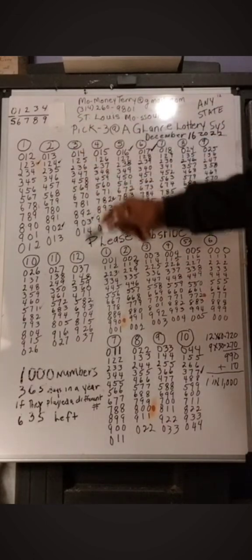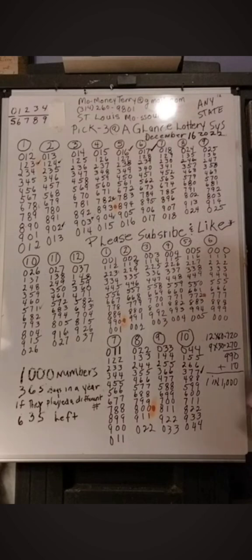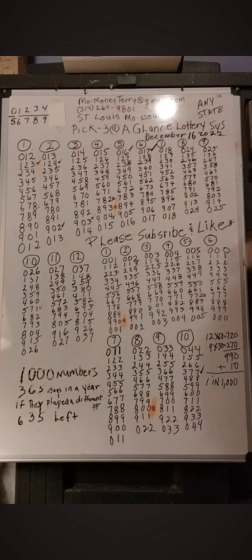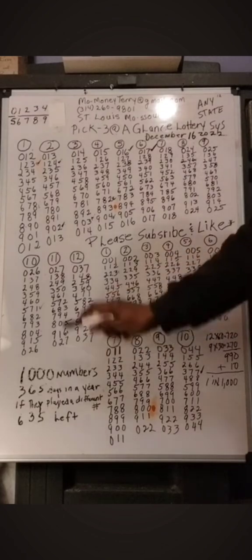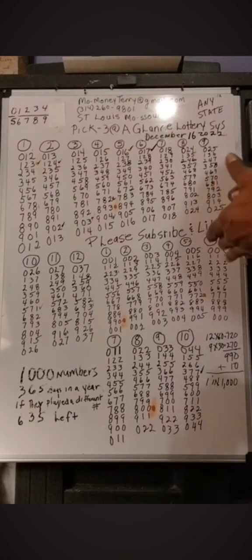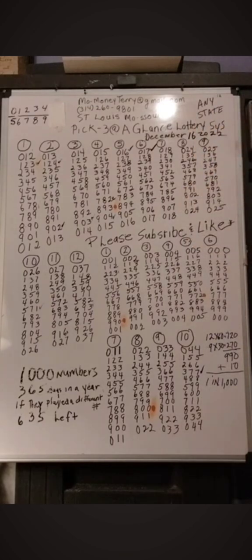Okay? So, with these 10 numbers here in each column, the beauty of this, everything is in numerical order, from the least to the greatest number. Everything is in numerical order on these 22 columns. All right. Now, in the Pick 3 world, what you're going to hear about is mirrors and opposite numbers. All right. That's fine. Mirrors and opposite numbers.